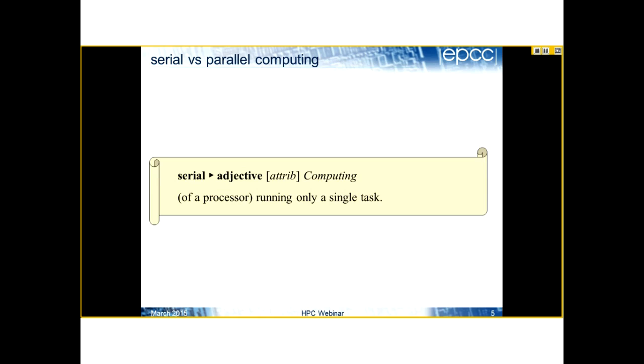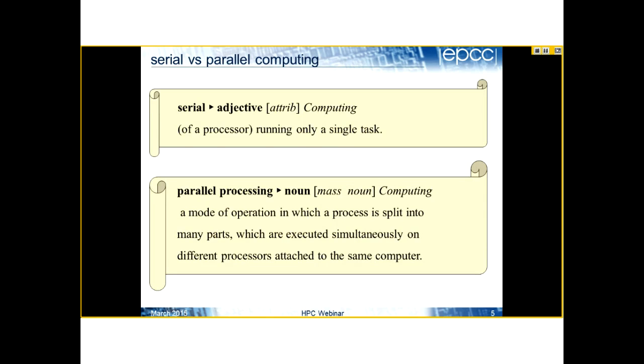So I write a program, I run it, and it runs using one processor on my computer. Parallel computing is a mode of operation in which a process is split into many parts which are executed simultaneously on different processors attached to the same computer. So we can see there are two components here. We as the programmer have to split the process, what we want to do, into many parts, and then we have to find a computer which has lots of processors so we can run the different parts on different processors. And by doing that, we can make the program go faster.